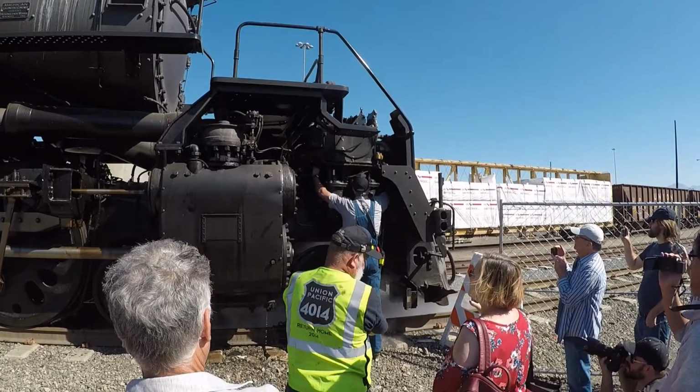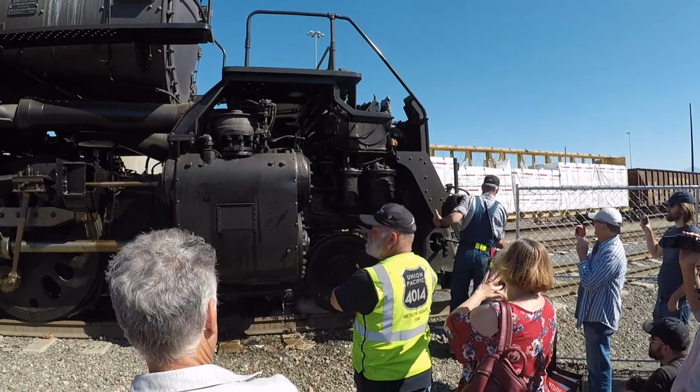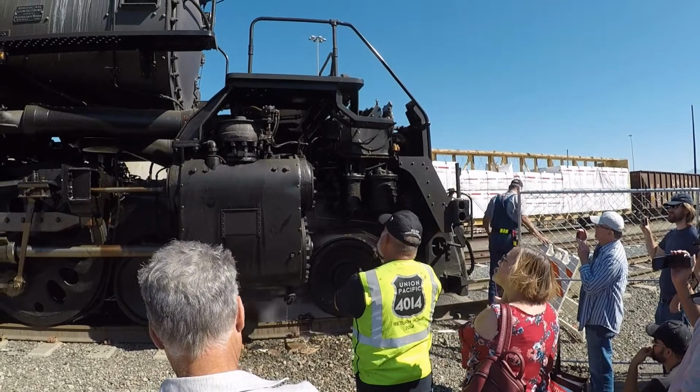Here you can see Union Pacific Steam Program Manager and Engineer Ed Dickens making some adjustments to 4014's air compressor to get the locomotive ready for Saturday morning's excursion.